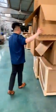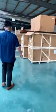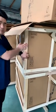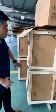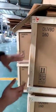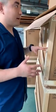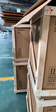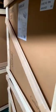So these are the packings of the bathtub. For all of our export bathtubs, we need the wood frame as the outside packing. And this is also an orange stand. But depending on different requirements, we may use different kinds of wood and different kinds of packing for the bathtub. That will cost extra money. But normally these can satisfy most export countries.